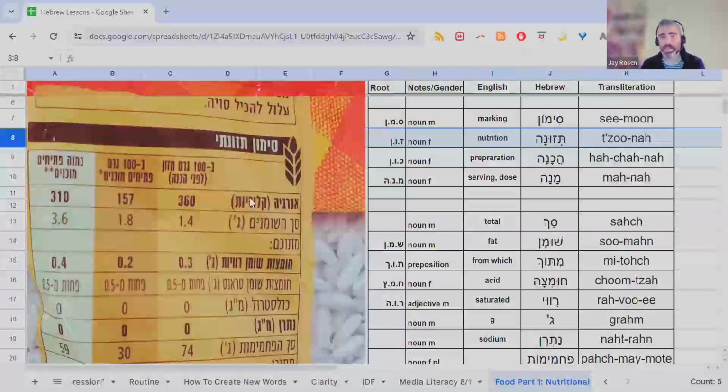Okay, under energia, this first line here, it says, Sach hashumanim, parentheses, gimel. What does that all mean? Sach means total. Shumanim is the plural. Shuman is the singular. Shuman comes from the same root as the adjective shamen. Right? Shamen, fat. Shuman, fat as a noun. Shamen is an adjective. Someone is fat. But shuman is a fat, or in this case, shumanim, fats as a noun. So sach hashumanim, the total fat in this product, and then the parentheses gimel, right?